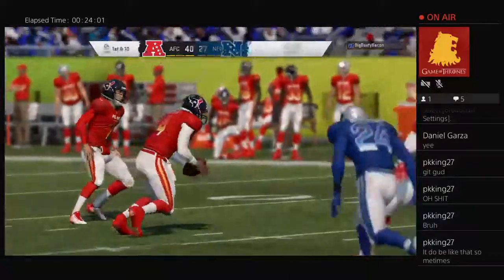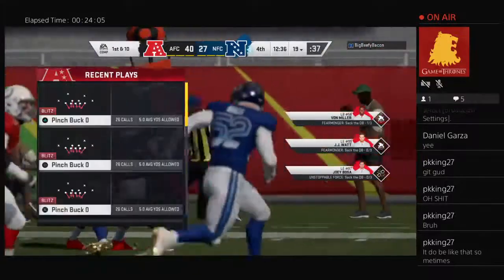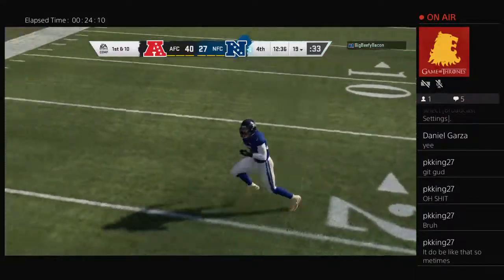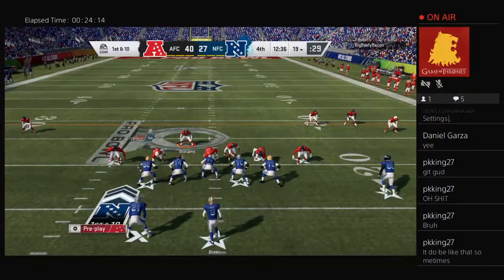They try to move the chains with a surprise, but it's a turnover on downs. They pass up the 3, fake it. It doesn't work. And as a result, possession switches hands. The offense for the NFC ready to get their next drive started.